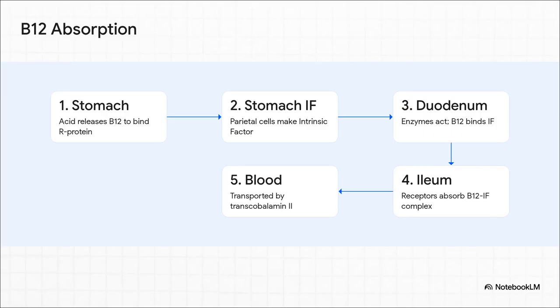Unlike most nutrients that are easily absorbed, getting vitamin B12 into the bloodstream is a highly coordinated 5-step relay race. First, in the stomach, acid releases B12 to bind to an R protein. Second, the stomach's parietal cells manufacture intrinsic factor, or IF. Third, down in the duodenum, enzymes break down that R protein, allowing B12 to bind to the intrinsic factor.